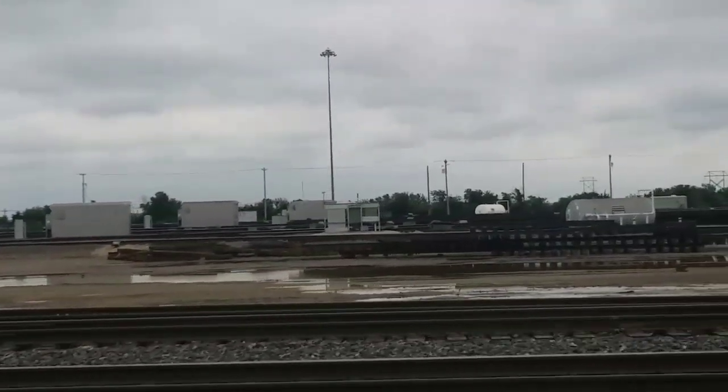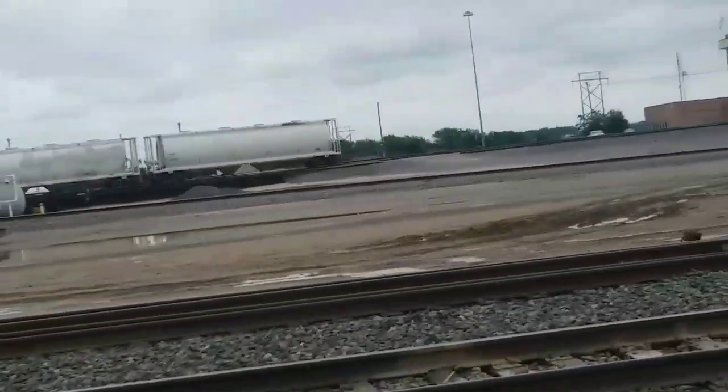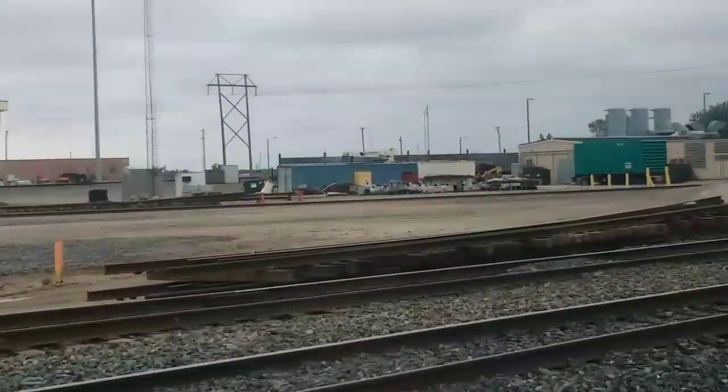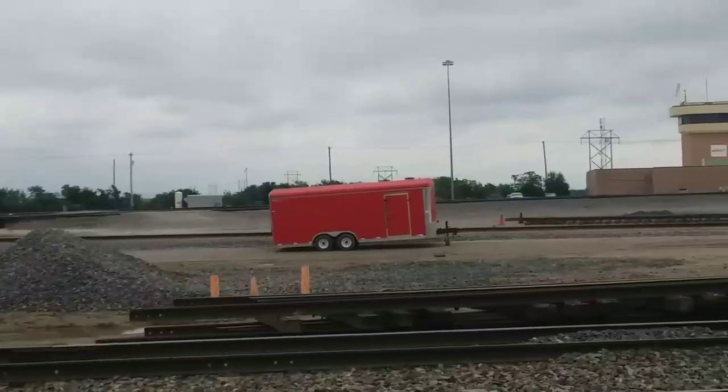Okay, now we're sorting our mail. Here's the classification yard. So one of our switch crews, he tied onto an inbound train. He pulled it back to the other side of this hill. Now he's shoving it up on the hump.